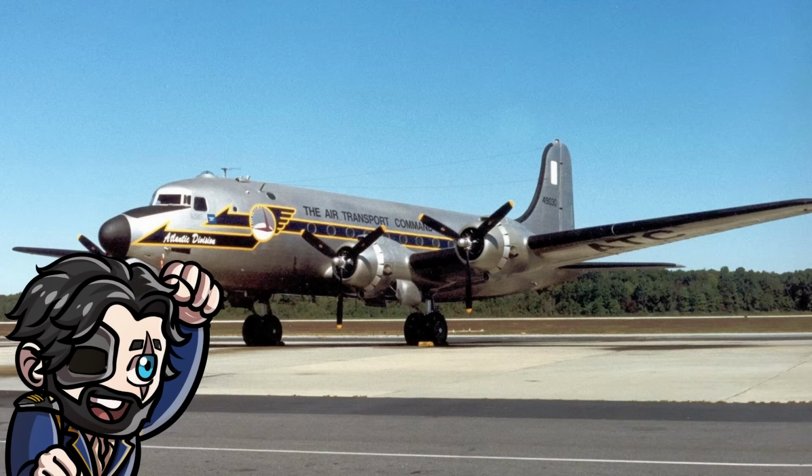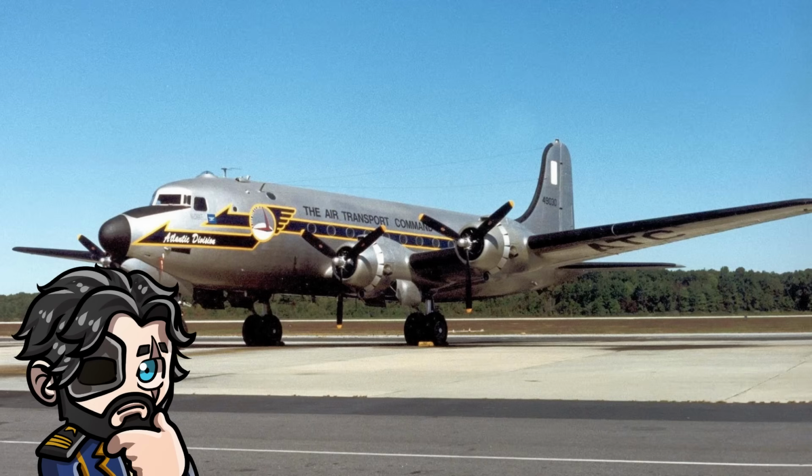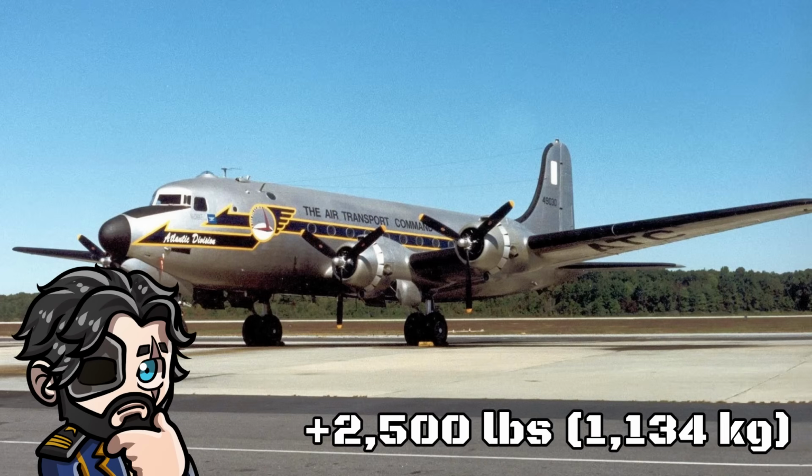The C-54s would adapt really well to this mission set. In fact, 38 C-54Es were modified into C-54Ms just for this operation, having their interiors stripped down so they could carry another 2,500 pounds of coal into Berlin with each flight.